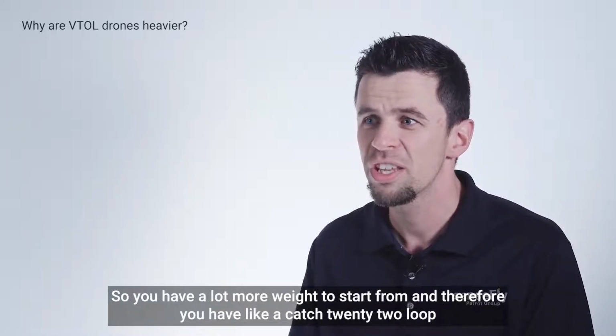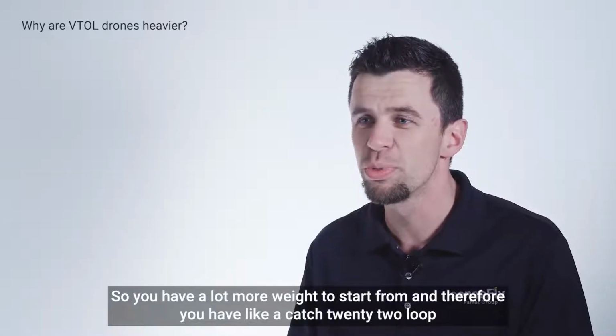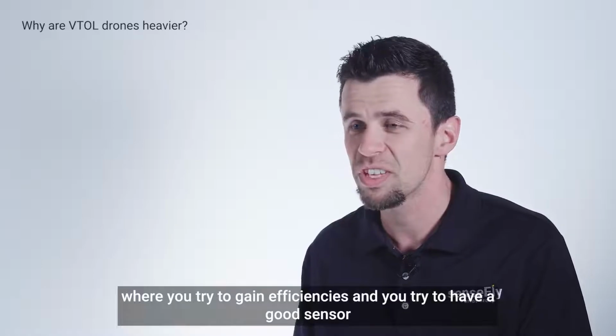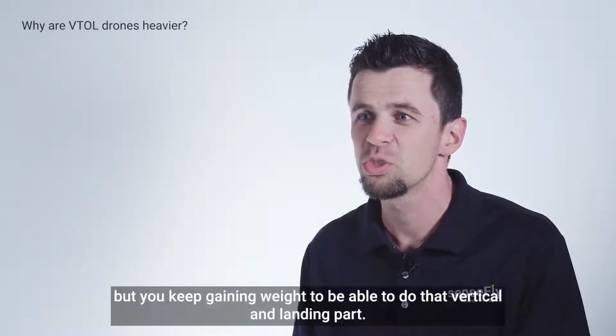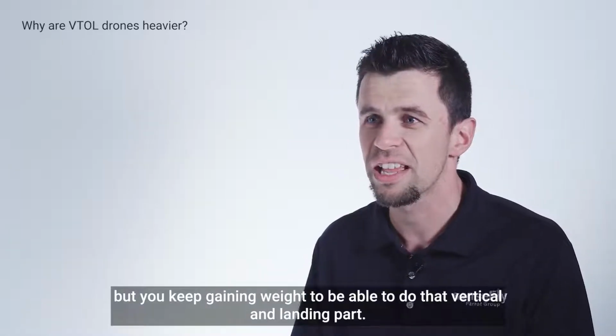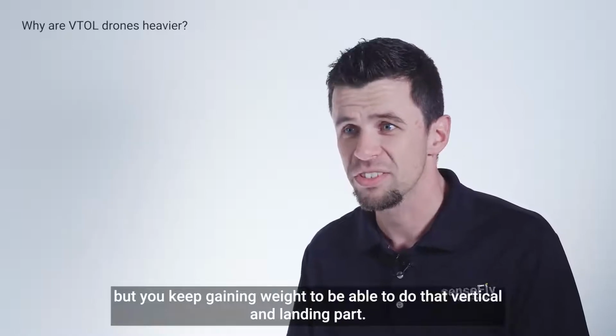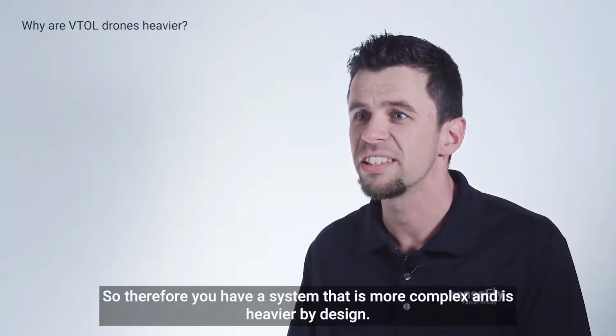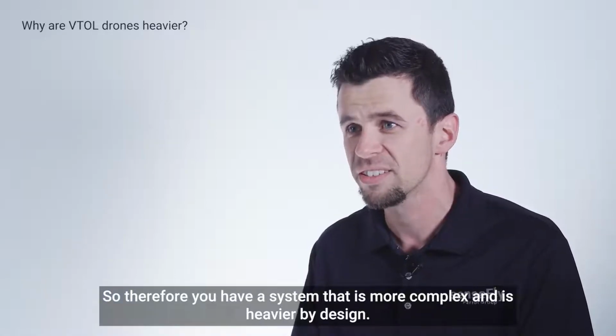So therefore, you have a catch-22 loop where you try to gain efficiency, you try to have this good sensor, but you keep gaining weight to be able to do that vertical takeoff and landing part. So therefore, you have a system that is more complex and is heavier by design.